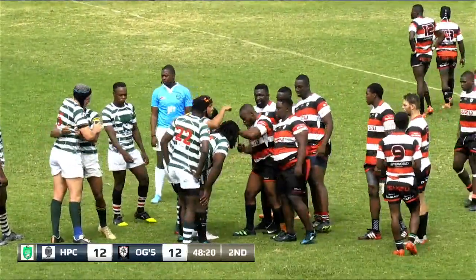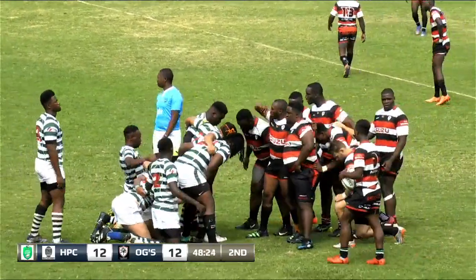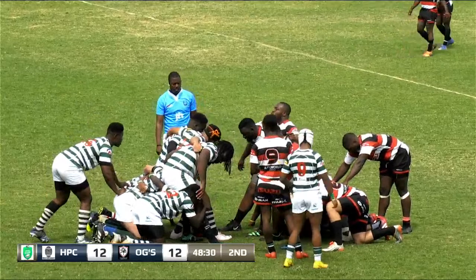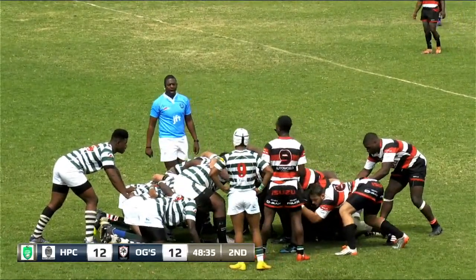You can see quite a few of the under-20s players are starting to blow a little bit there. That 12-hour recovery time is still affecting the players here. As you can see, a lot more knock-ons on day two compared to day one.